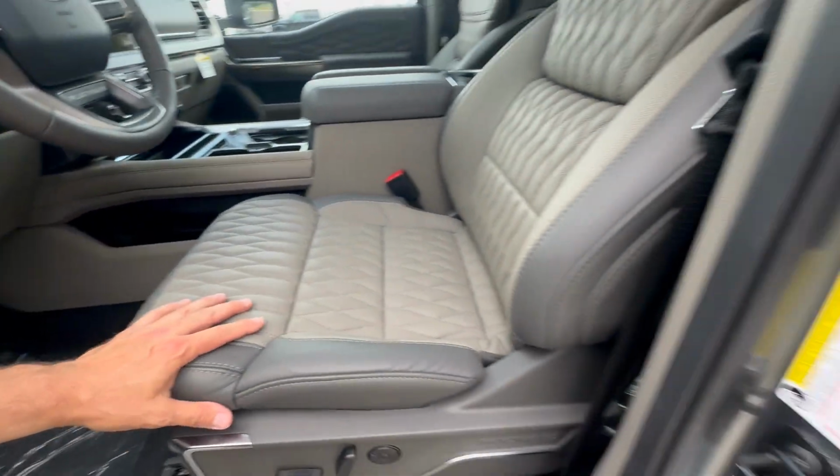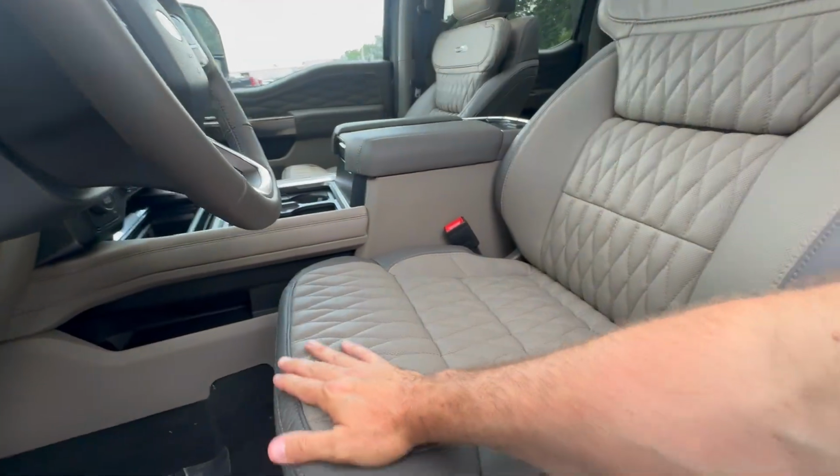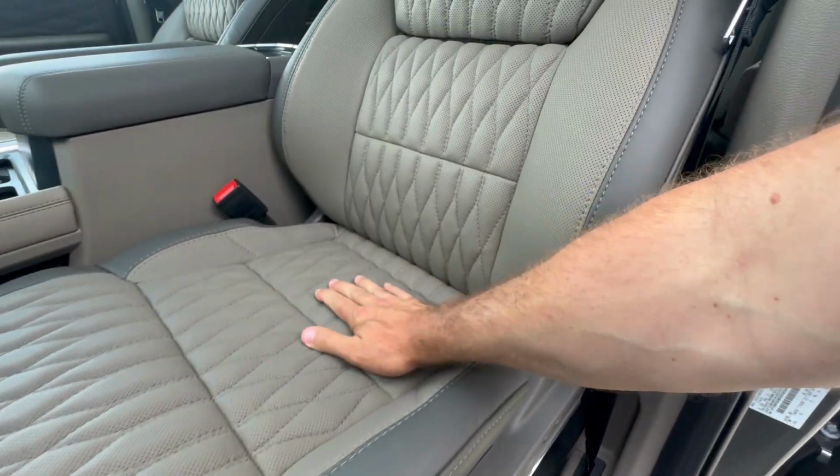Now we get into the interior, and this is where I say it's a Limited, because when you look at these seats, this looks very much like a Limited for 2024. You got the real nice bolstering, nice stitching, really soft touch leather. You got this awesome diamond stitch.